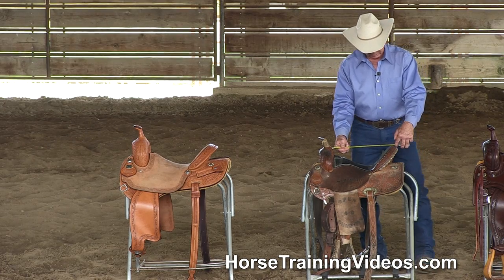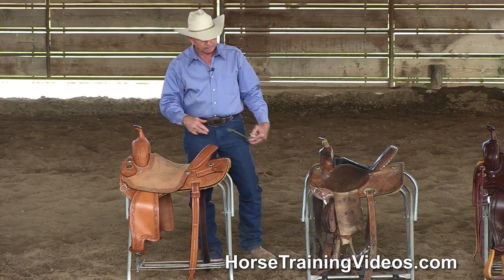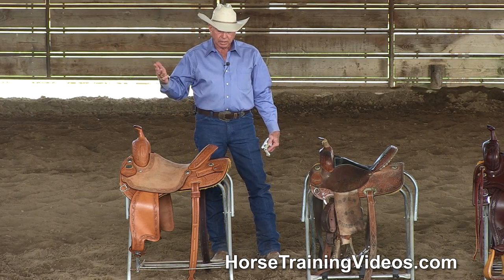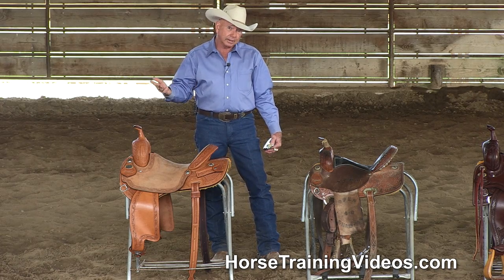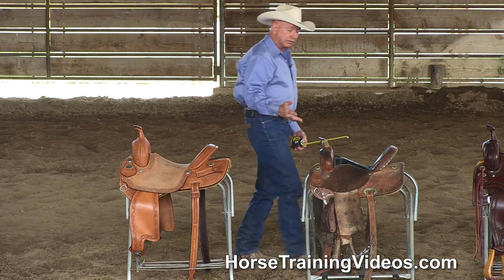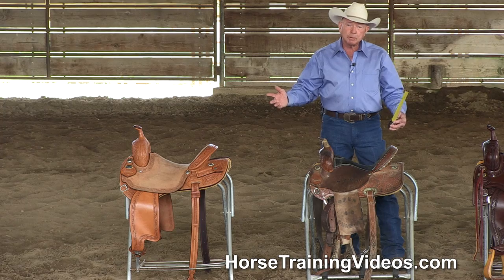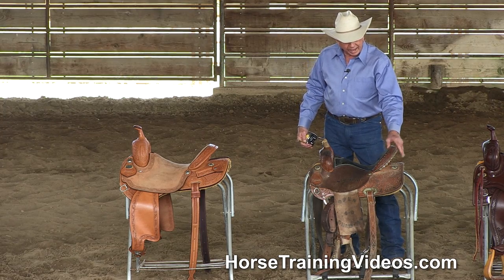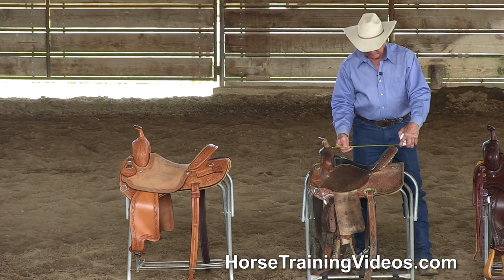This one measures 14 inches. This one measures 15 inches. So a lot of barrel racers would say, I ride a 14 inch seat. Yet the pocket, the leg path, everything is the same as this 14 inch seat. What you've got to keep in mind is when you're measuring seat size, you've got to keep the angle of the cantle in mind. So here we have a 14 inch seat.